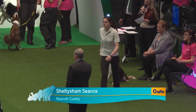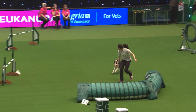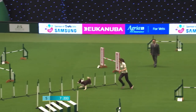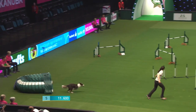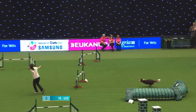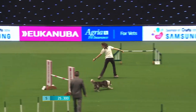Nara Cuddy with Sassy from Colmworth. 5-year-old border collie. Nara says that for her, Sassy is just amazing. Oh, and as you say that, the commentator's curse comes in, has a refusal on the tunnel. I was just going to tell you that this is a dog that's burst onto the scene in the last couple of years. Finished in 5th place in the individuals at the World Championships this year, and I think it was her first World Champs. An absolutely amazing accomplishment out of 135 dogs, I think it was.